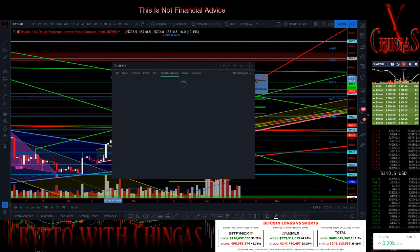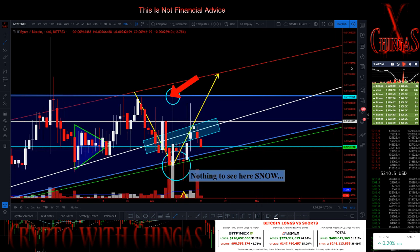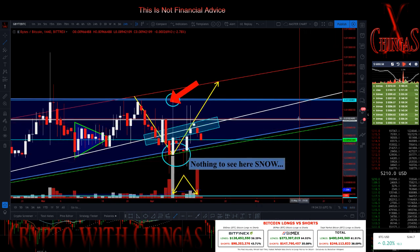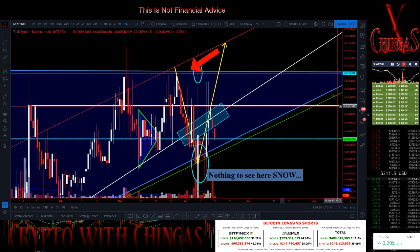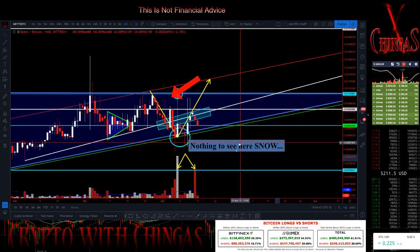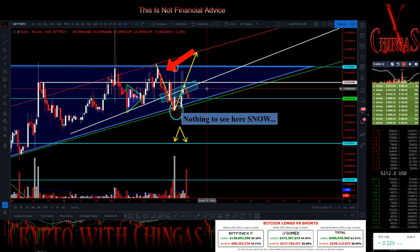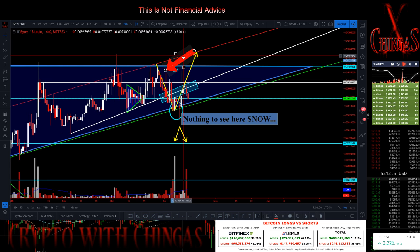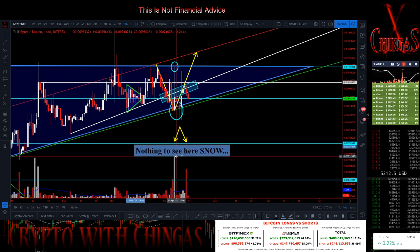All right, we'll just pop it up. Again, nothing to see here, Snow. Look, we've been playing this ascending triangle forever. And why not, right? It works. I gotta do something where I can see it. I want to see more of the pattern, but I want it to not be so lost within the pattern, if that makes sense. All right, anyway, we can get rid of this. We'll leave this up here, Snow, because this is your chart.